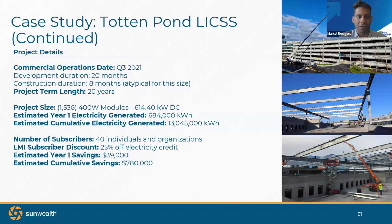The social impacts are what I'd like to highlight. Again, with this being a low-income community solar project, 50% of that power is sold to LMI populations and to nonprofit organizations serving those LMI populations. They're receiving a 25% discount off of the utility rate. And just to give you a sense of what these organizations look like, two in particular, Heading Home and Caritas, are based in Massachusetts.